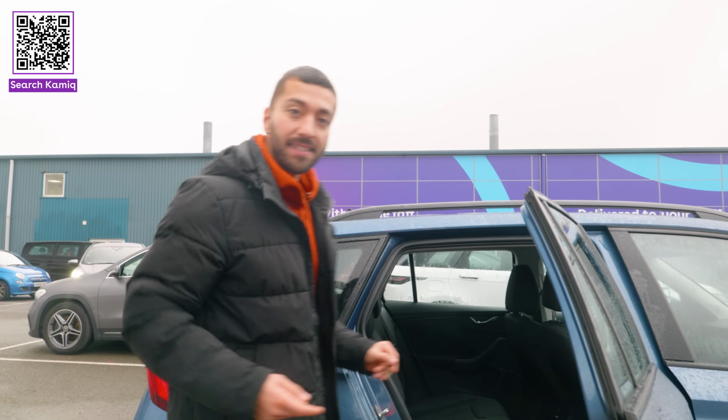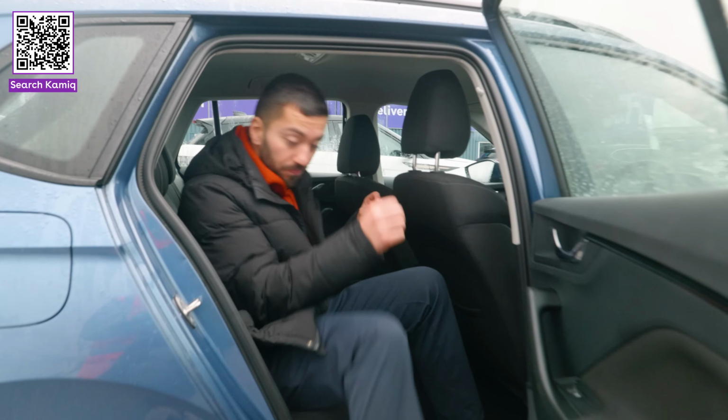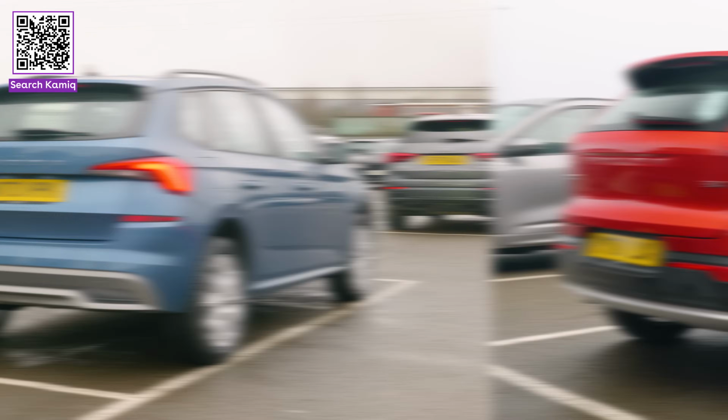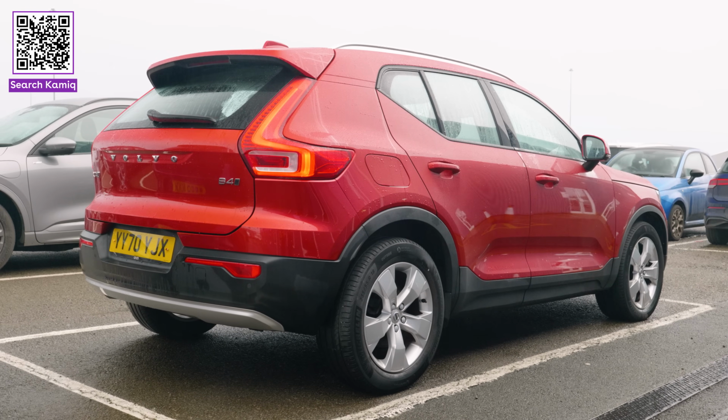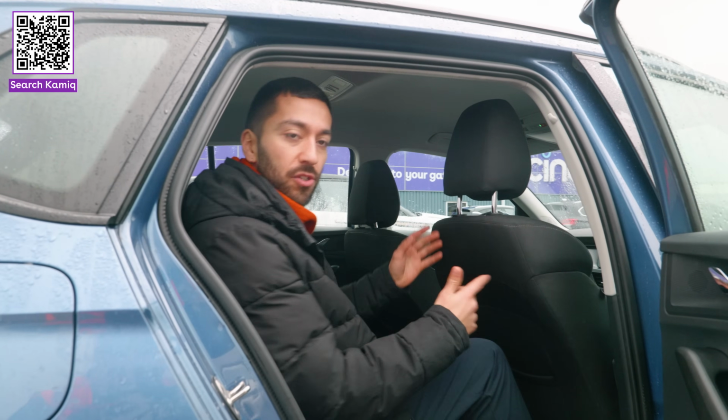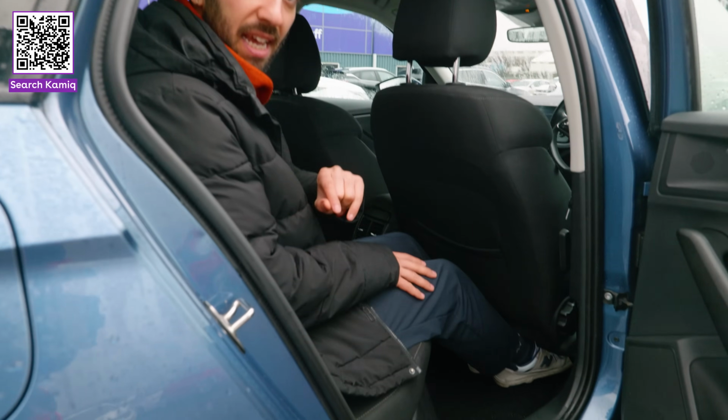Now, more contrast to the very plush Evoque comes with the back here, because it's actually a little bit wider, so it's easier to climb in. Although, as you might have noticed, this Kamiq does sit a little lower than some of the other cars here. It barely counts as an SUV, so you do have to go a little bit lower to get in. But because the space is good, and I mean really good, you don't mind too much.